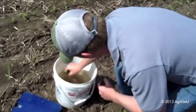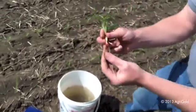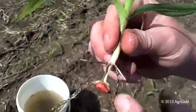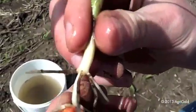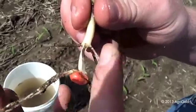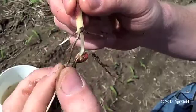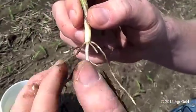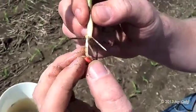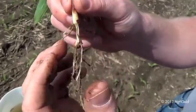We're going to dunk this in a bucket of water quick to get a better look at the color and the overall condition of the mesocotyl, which is this tissue here that grows from the seed up to the crown of the plant, which is where these nodal roots originate from. And we see that the nodal roots and the mesocotyl have basically a nice whitish color. They're very firm and very healthy.